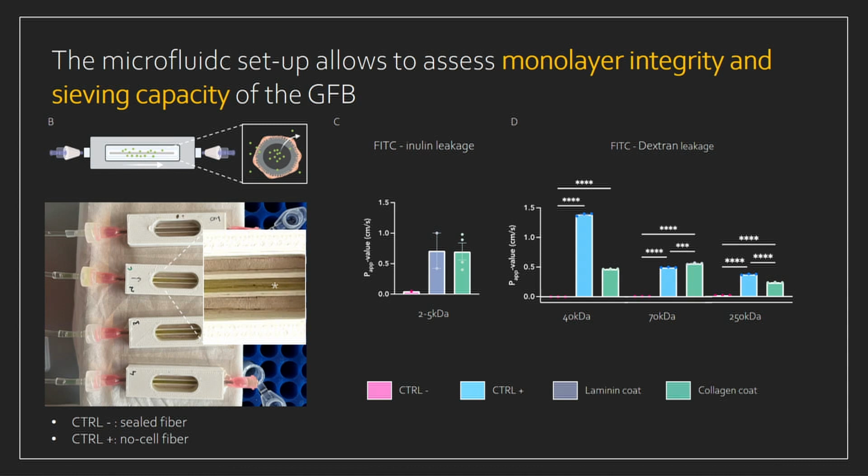We also check for dextran leakage because the glomerular filtration barrier has a sieving size of 70 kilodalton, 77 kilodalton, so we would want the 40 kilodaltons to go through, 70 be a bit in between because we don't have one size, but a range of sizes in the moiety, and the 250 kilodalton do not go through.